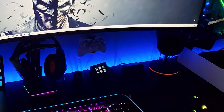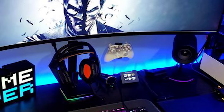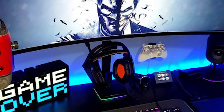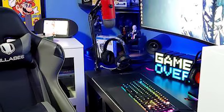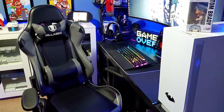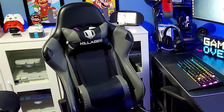To the right is the Elgato Stream Deck Mini. Next to it, we have the Razer speakers and other awesome tech, such as the ROG Strix wireless headset that's sitting next to the Game Over Lightbox and the SteelSeries Silverhand Edition Xbox One headset. Of course, with a setup like this, when you're gaming, you need to be comfortable, which is why he has this epic Killer Bee tall massage gaming chair.